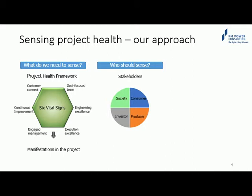The typical stakeholders are the consumers of the product or the solution being developed by the project, the producers comprising the project team developing it, the investors who represent the performing organization which is providing the people and other resources. Lastly, the society at large. Although the society is relatively a more distant stakeholder, their sensing is also quite important in aspects such as safety, environment, taxpayer funding for the project, and so on. In the context of proFes360, we will consider only the consumer, producer, and the investor stakeholder categories.